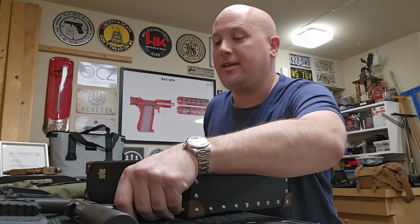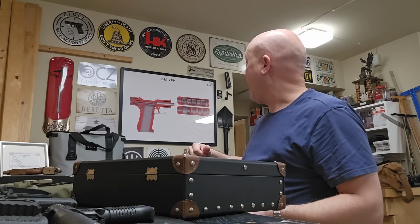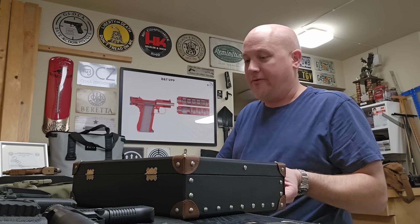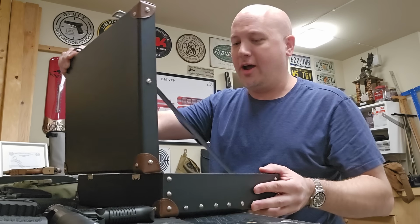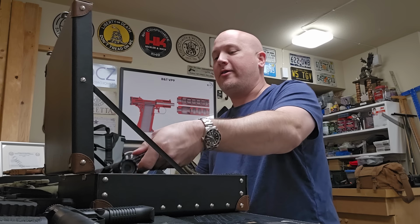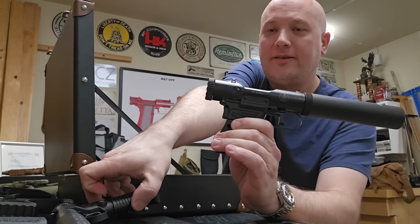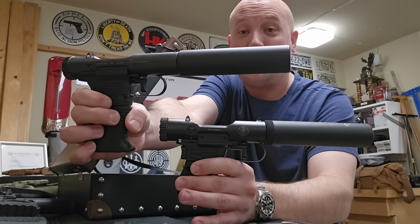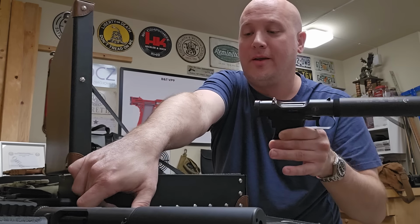In fact, you might even see the poster that's hanging up behind me over here. This was a gift to me from B&T, and it actually is a schematic of a VP9. And people are saying, you can tell the differences between a VP9 and a Station 6. You're an idiot. I love all those people. Well, here is a VP9. And here is a Station 6. Can you tell the difference? Most people are not going to. And I'm going to show you the differences here real fast.